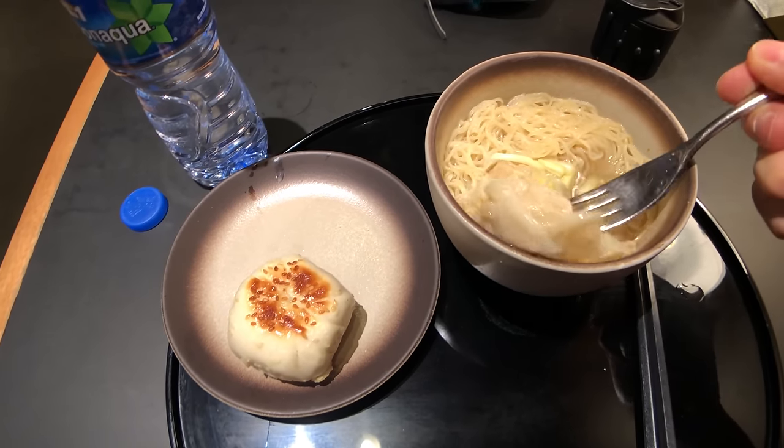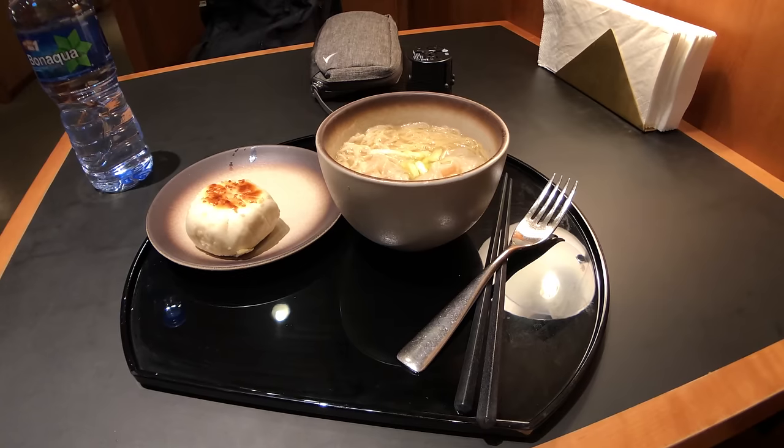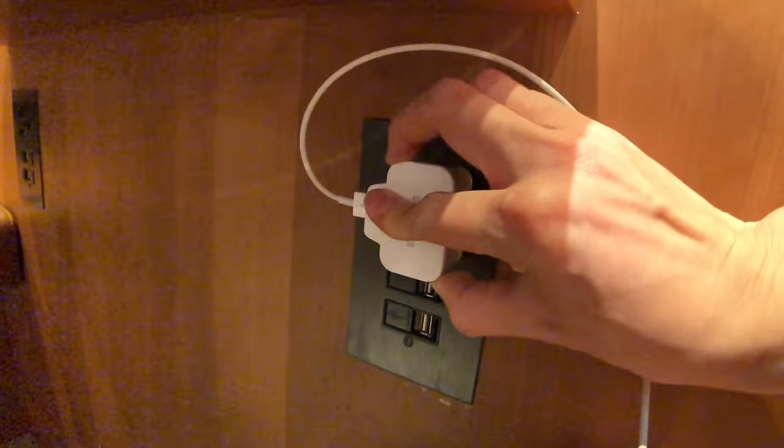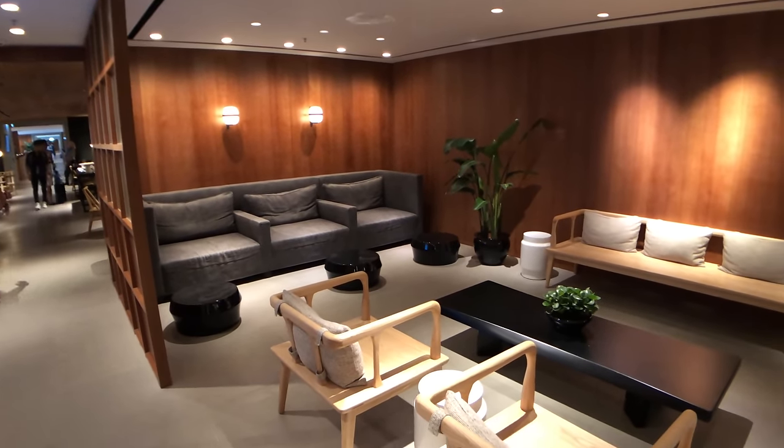I got a wonton noodle soup and a delicious pan-fried pork bun. One thing I really like about the pier is that they have charging points literally everywhere, even at the dining tables. After eating some lunch, it's time to have a shower.